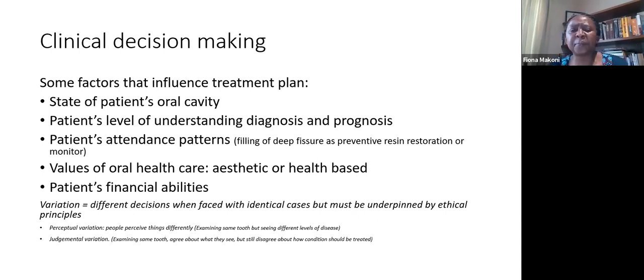I have there an example of a patient who comes once. You have them in your system and they show up every 5 years or so. Patients like that will influence your clinical decision-making, because when they come and you see a deep fissure that is kind of questionable, your decision of whether to monitor it and just keep an eye on it, or to actually do a preventive resin restoration, is influenced by that patient's attendance pattern. The values for oral care for that patient, is it aesthetic or is it health-based? And then the patient's financial abilities.